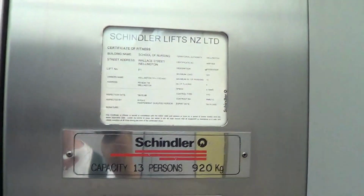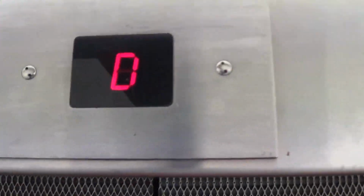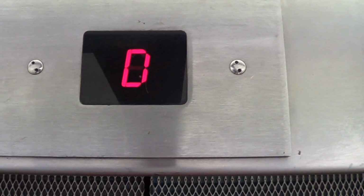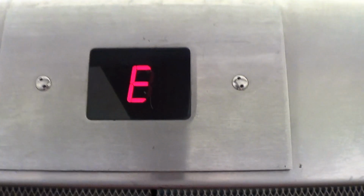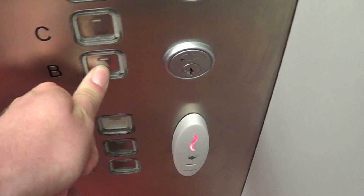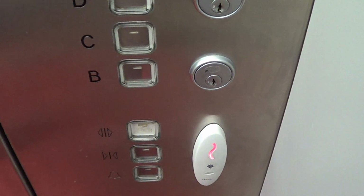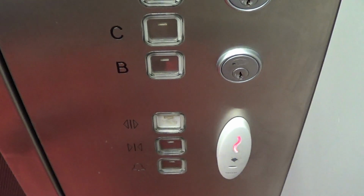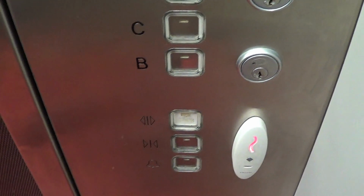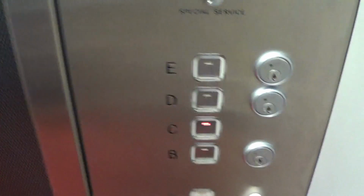It's not actually a Schindler, it's an express. I'm not sure if this is traction or hydro. Are we allowed to go to B? I don't know if that's locked or just needs a key, or just not lighting up. No, it's locked, so we'll go back to C.